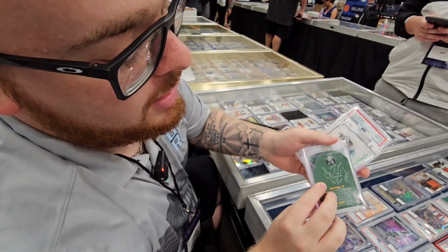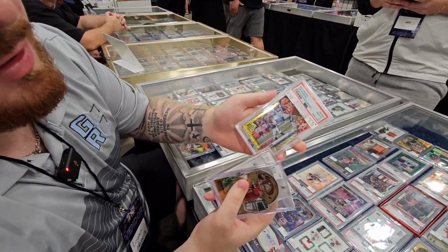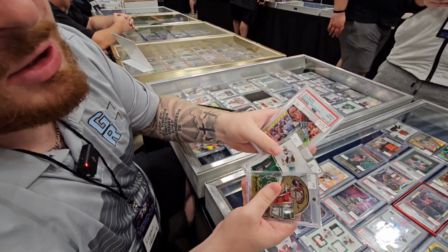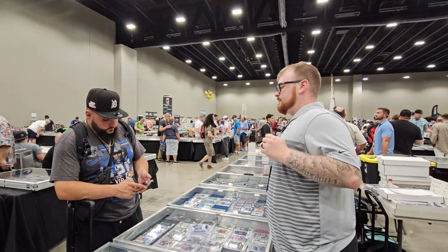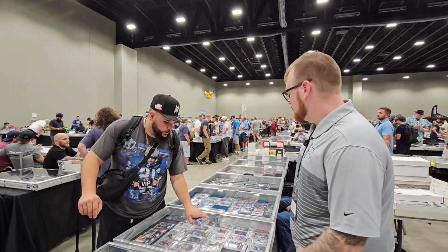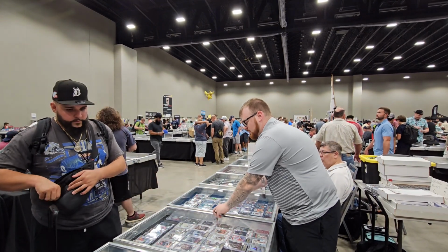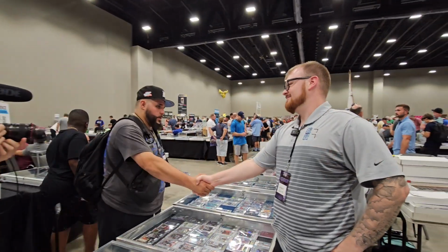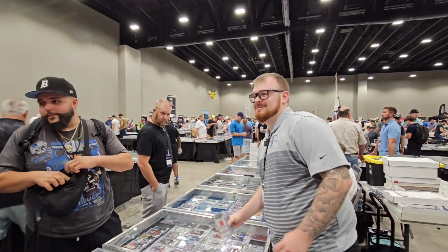Brock Purdy, Contenders Optic Gold. Nasty Jalen Waddle, Flawless dual patch to 5. Joe Burrow, jersey number, gold montage, PSA 10. Comes up to 390, 300. Do another 40 with the Burrow, 340. Yes, sir. Burrow, thank you, bro. Appreciate you, brother. Now, I don't know, I might go to sleep.